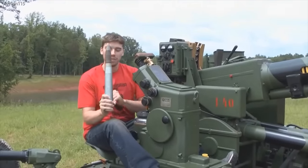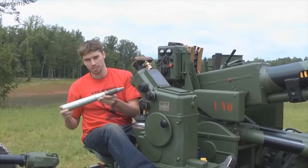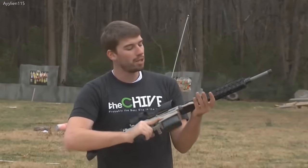Every time you take a look at this, you get an appreciation of just how powerful the gun is. It fires a 4-pound projectile at 2,800 feet per second. And with 7.62 by 51 millimeter accuracy and power.